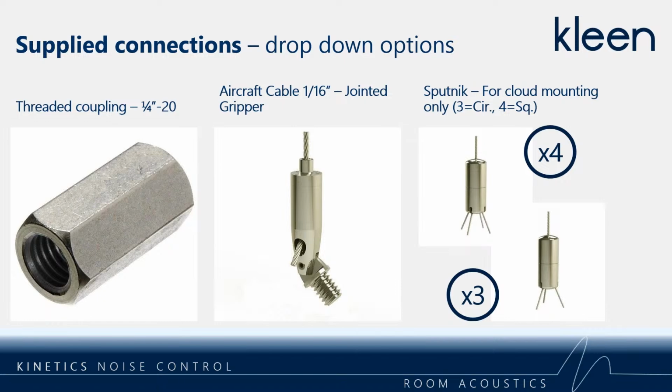So they certainly are strong enough to carry just about any size baffle that can be built. When we get to the 3 and 4 point connections on the K-Cloud, we're going to involve what's called a Sputnik connection. Sputnik has a 4 point or 3 point offering, depending on if it's circular or square. And inside of that is the same 1/16 plunger for the cable. So you can drop that in there. It slides very easily for adjustment purposes. And then the cable itself can be trimmed by the outlet at the bottom.